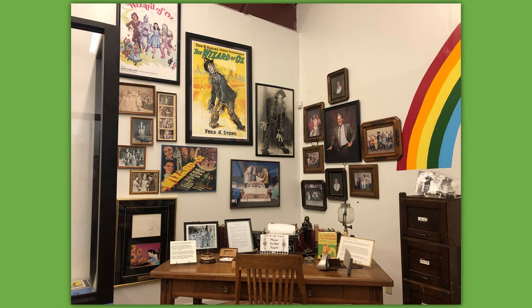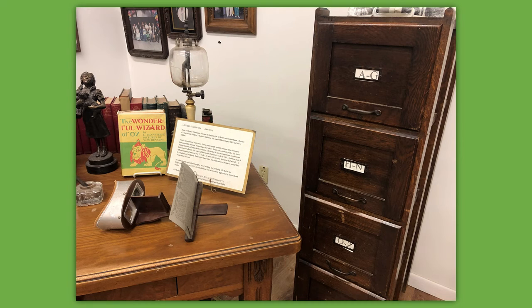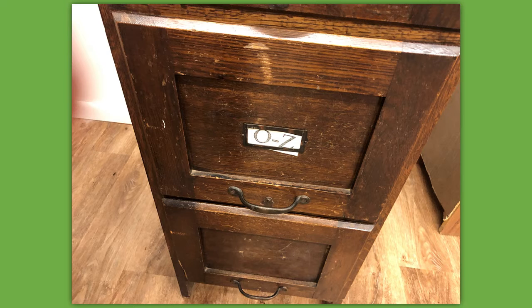What was interesting about the desk is it had a copy of The Wonderful Wizard of Oz by L. Frank Baum. And our Dorothy told us how the author came up with calling it Oz. Take a look at the file cabinet and see if you can figure it out yourself. Got it? O through Z in the filing cabinet. And that's how he came up with Oz.